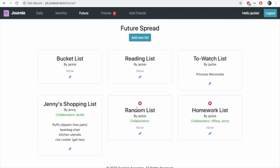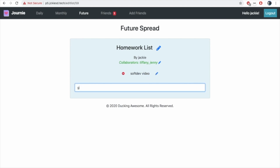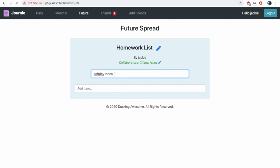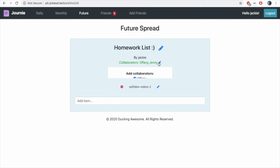If you own a list, you are allowed to delete it or edit it. For example, I could go ahead and delete this random list right here. And I can go ahead and edit the homework list. I can add any items I like, and I can also delete any items or edit them. I can also click on them to mark them as resolved or cross them out. If I own a list, I am also allowed to edit the title and the list of collaborators.